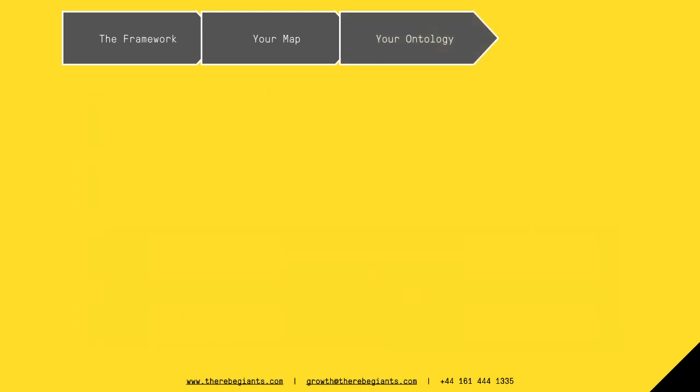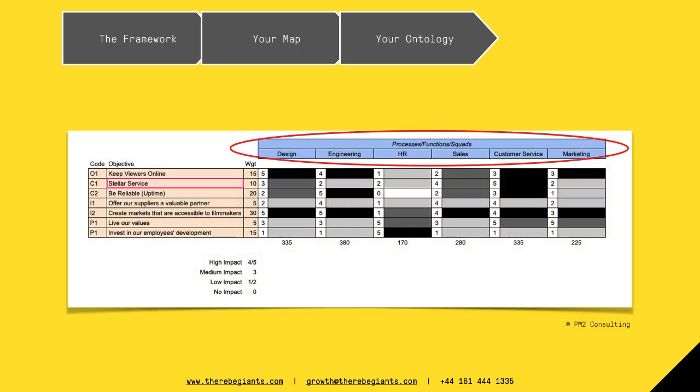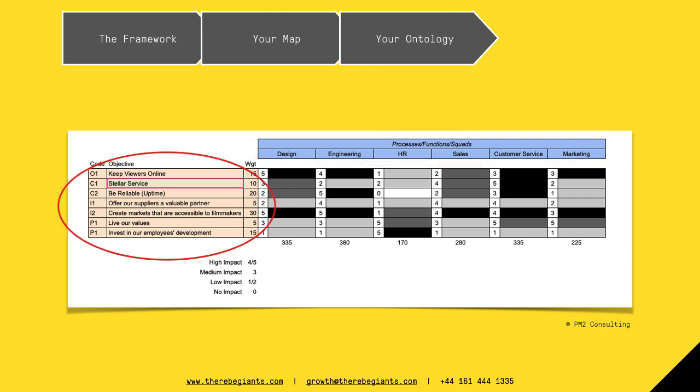Then we take that and help you put it into what we call your ontology. This is a very important little tool. Based upon your strategy map, we help you develop some objectives which then go into this. But first of all, across the top, we help you identify the different streams in the business which generate value. Those could be teams or departments, but they might not necessarily, because you might have processes that cut across departments, and we find it works better to work in terms of the streams that generate value. But for this example, we have gone with departments. If you have a matrix structure, squads, or chapters, you might choose to use those. And then down the left-hand side, that's where we put the objectives.